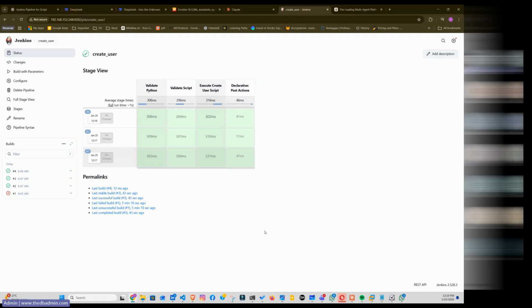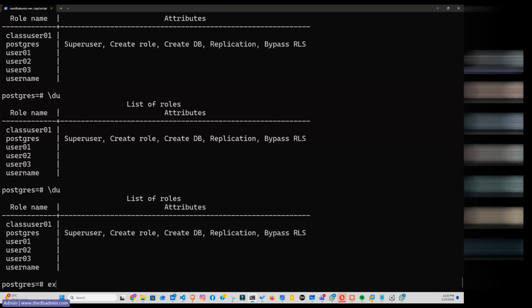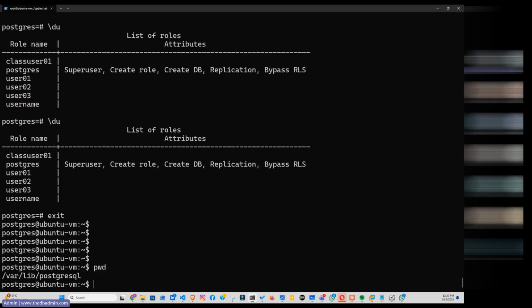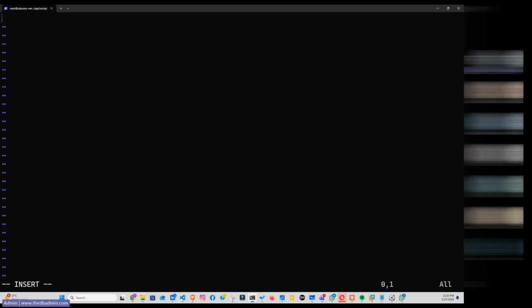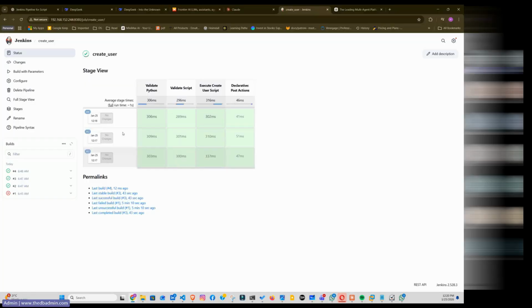Can I tell you how we will achieve it? Yes, please. In my solution, I have two ways. Either I can create a restrict.log. Here I will list employee, credit card table, salary table, and amount table, and simply save it. In my Python script, I will say before you give a grant, please check restrict.log. If you find any table under the restrict.log, don't give privilege. Are you getting this?